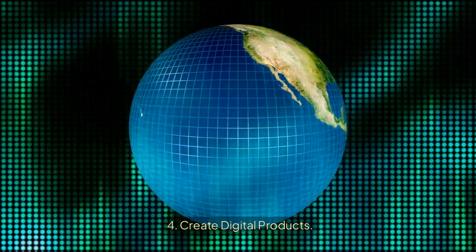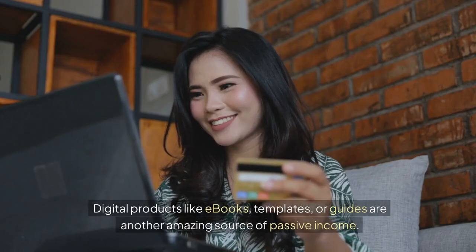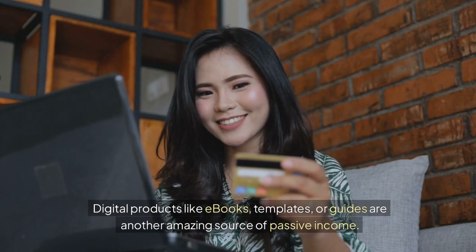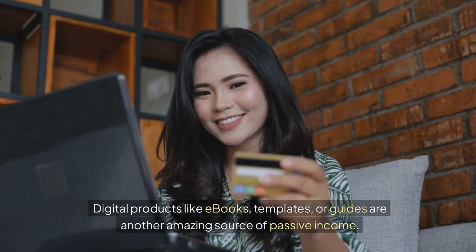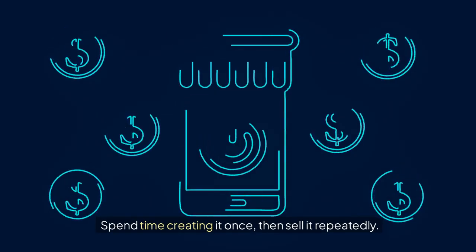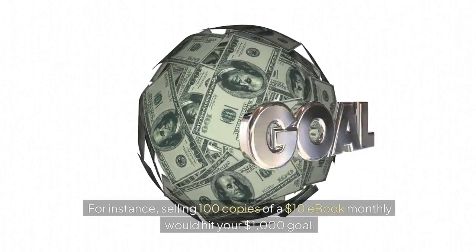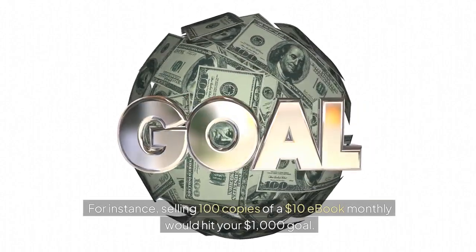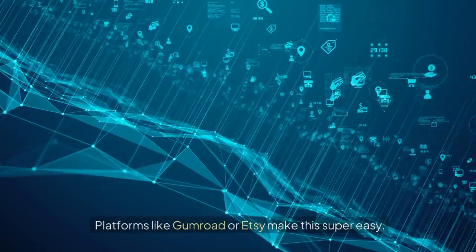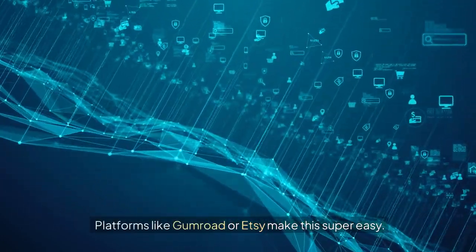4. Create digital products. Digital products like ebooks, templates, or guides are another amazing source of passive income. Spend time creating it once, then sell it repeatedly. For instance, selling 100 copies of a $10 ebook monthly would hit your $1,000 goal. Platforms like Gumroad or Etsy make this super easy.